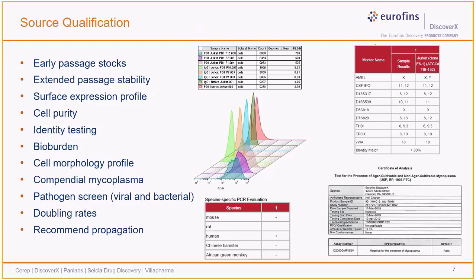Combined, this data set confirms that the source clone has the correct lineage, expresses the target of interest in the correct format, and is free of contamination.